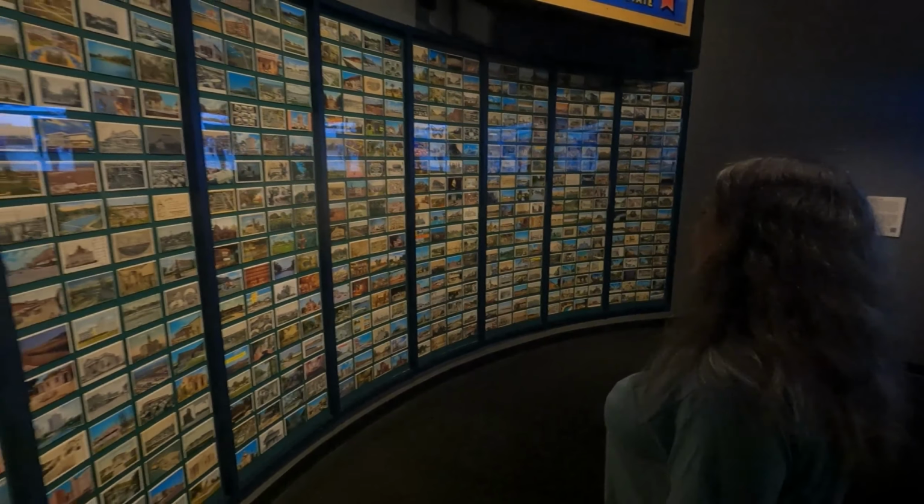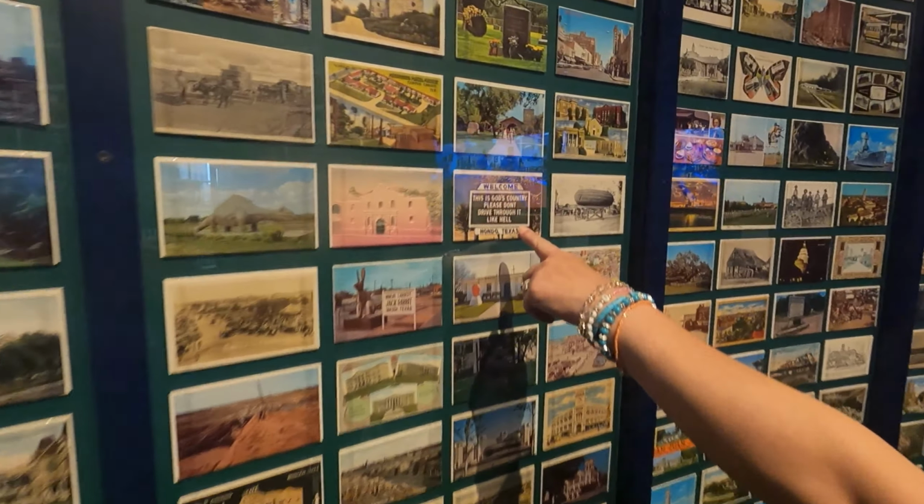Postcards. I love postcards. I like that one.